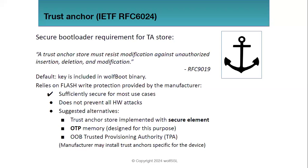So by default, wolfBoot, when you download it and compile it, will embed the public key in the wolfBoot binary itself, so within its code. And this usually is okay as long as you're relying on a flash write protection that's provided usually by the chip manufacturer. Unfortunately, this does not prevent all types of other attacks, especially if the flash can still be accessed through a scanning microscope and altered in different ways that circumvent the write protection. On some devices, we know this is a reality. Maybe not on the most modern ones.